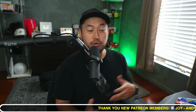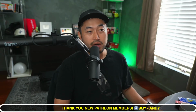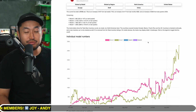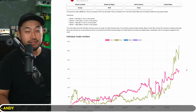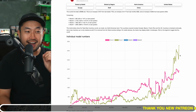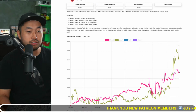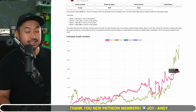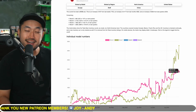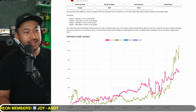My best guess is it's going to be 1 year after the Model 3 Highland refresh, or if Tesla has an inventory problem like they currently do now with the Tesla vehicles in the US, maybe they'll release this quicker. But Tesla right here, you can see on this inventory tracking chart, Model Y inventory is hitting a pretty high level. Model 3 inventory is also creeping up as well, but Tesla's probably going to release a lot more promotions, incentives, and of course discounts, which we'll talk about in the next topic.